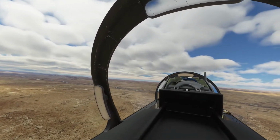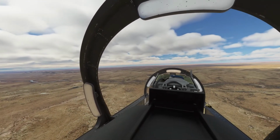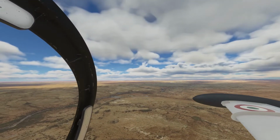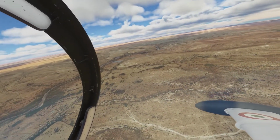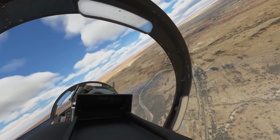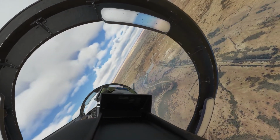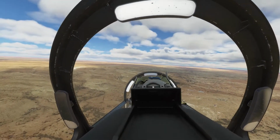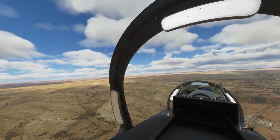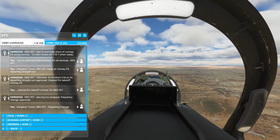Okay, let's... it's an optical illusion here. It looks like we can see the coast, but we're not that close to it. So, just follow this river back to town. The airport, which is pretty much off our nose now. Let's get permission to land. That's the one.